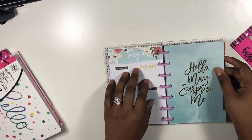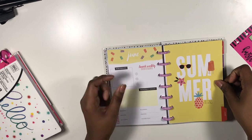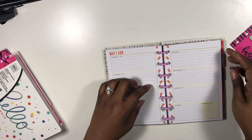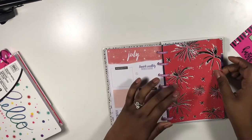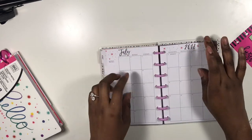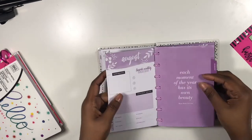May says hello May, surprise me, and it is going to be blue. June says summer begins, and it is orange and yellow. July is red for the 4th of July, and I love the fireworks, and it has that silver foil on there. I hope you guys can see that. And the inside is blue. Okay, I can deal with blue. Blue and red go.